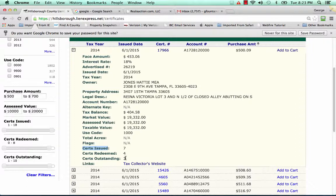What that tells me is, Hattie gets a little bit behind on her bills, but if I buy this lien for $500.09, there's a pretty good probability that Hattie is going to redeem, and then I'll earn my 1.5% per month for however long it takes for her to come down and pay off that lien. If I want to earn 18% for a year, I'd like her to not come pay for a year or 2 years. It's fine with me.